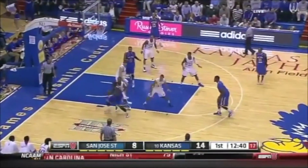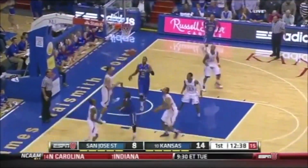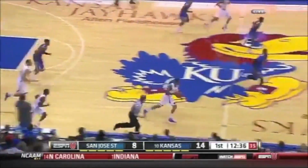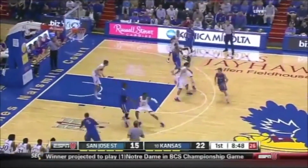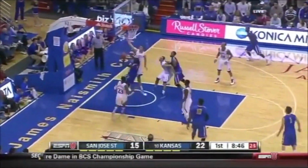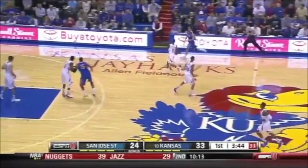Here's Xavier Jones working against Nadir Tharp, and Withey has his second block of the game. They were up against Michigan State late in the game and were unable to close the deal, and that brings the question as Withey makes the block.